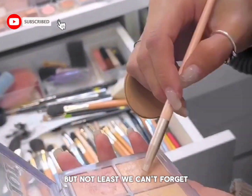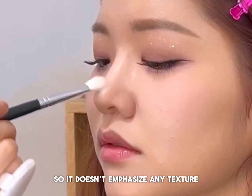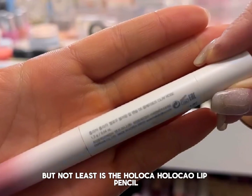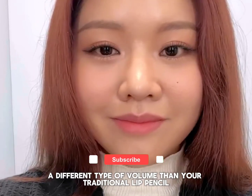Last but not least, we can't forget the Dior highlighter palette. It has the most sophisticated pearly glow, and the formula really melts onto your skin, so it doesn't emphasize any texture, and it looks like you're radiating from within very evenly. Last but not least is the Holika lip pencil. These Korean lip pencils have a very blendable, soft matte texture, so it's great for blurring out the lip line. It adds like a different type of volume than your traditional lip pencil.